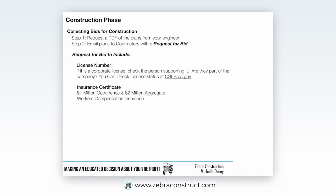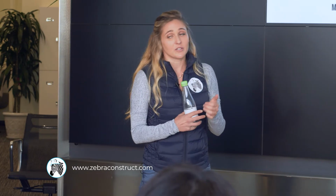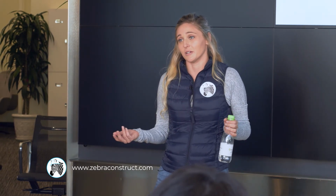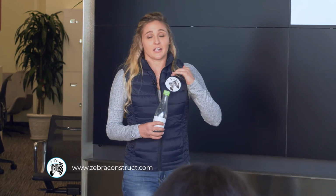Insurances, the contractor should have at least a $1 million per occurrence and a $2 million aggregate policy. And you can call their insurance agent and make sure that they have insurance for retrofitting. It's actually a little bit more expensive, and if you don't have it and something happens on your site, your contractor's not covered, and then you could still be liable. And you can ask for a certificate of insurance as well, which, by getting that certificate, if they lose coverage anytime during your project, you'll be notified.